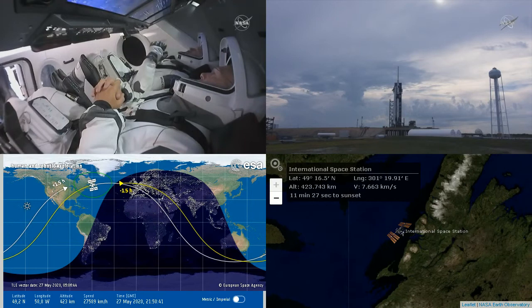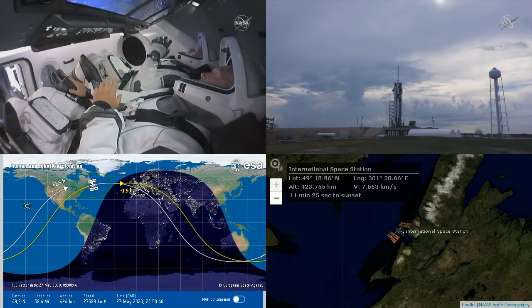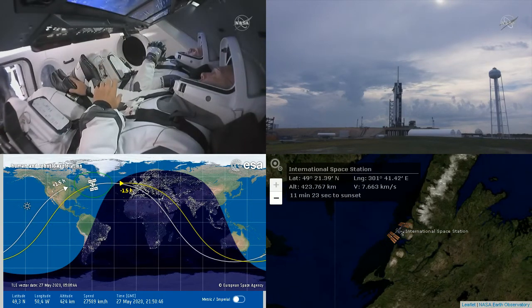Dragon SpaceX, we are initiating seat rotation. Dragon copies, we're ready.